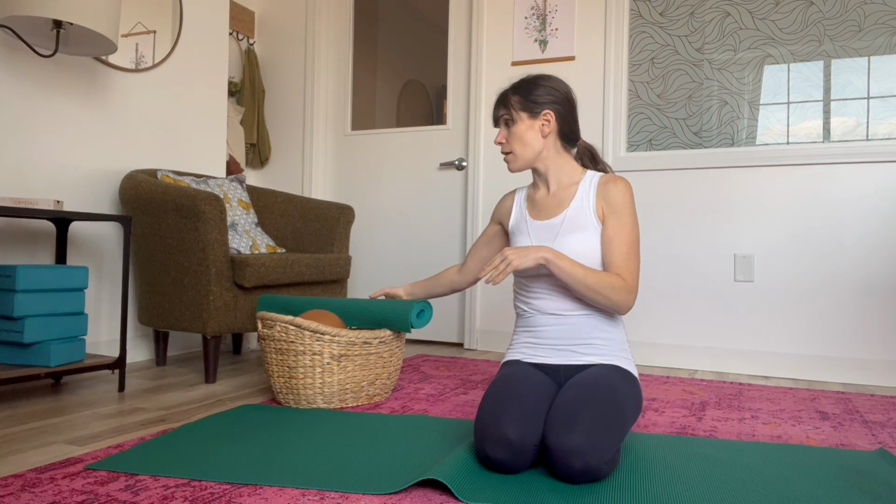Okay, if you've reached the bottom of your neck, stop. If you haven't reached the bottom of your neck, you're gonna continue until you get to the very bottom of the neck where your neck meets your shoulder. We're gonna move on to the next.